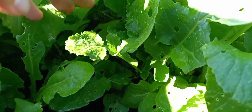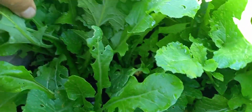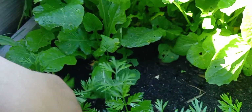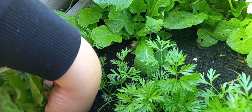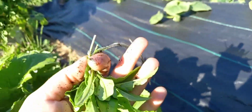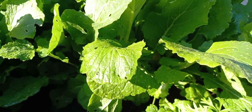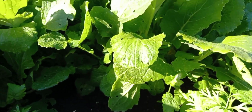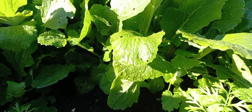Like heavily seeded, too heavily seeded experiments that are going to fail because I have made a terrible mistake, but it's okay. That's just not what you want in your carrot bed. But it's okay. They're just going to compete because they're both taproots, which is why once you have sorrel established, it's very hard to get rid of it.